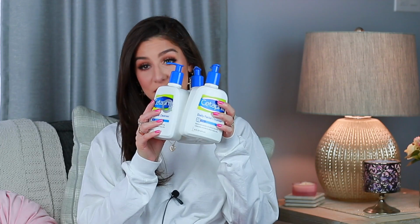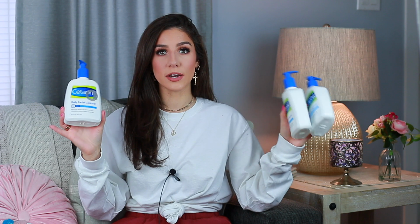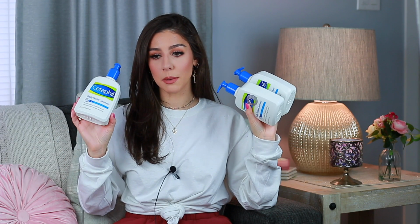Okay, now this next product is a little excessive. Now don't ask me how I accumulated this many of these, but I did. These are the Cetaphil Daily Facial Cleanser. Again, this is free of everything. There's no fragrance in here. There's no parabens. It's just a very mild, gentle cleanser for your skin. I always make sure I have an extra on hand because if I use any other cleanser for my skin, I'm breaking out. If you have very sensitive skin, I recommend this.